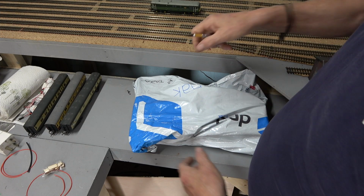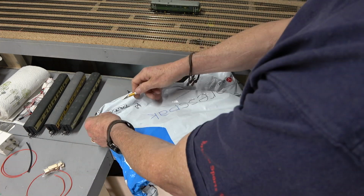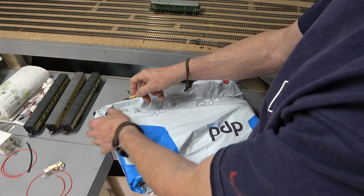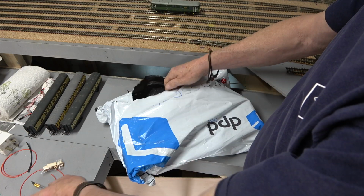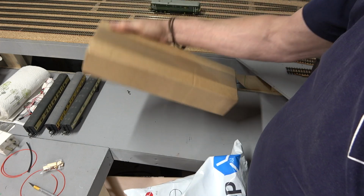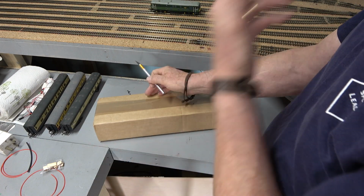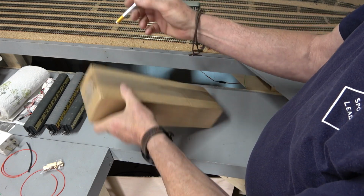Okay, so what's it all about? Well, this came yesterday and I've had this on order for some time, so quite literally I have no idea what to expect. Well, at least I have some idea, but you're as fresh with it as I am, so this is the first time it's been opened. There's nothing given away by that, except you know that it's obviously a loco or a wagon or coach of some sort. But let's dig deeper.